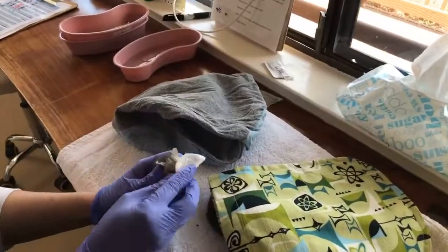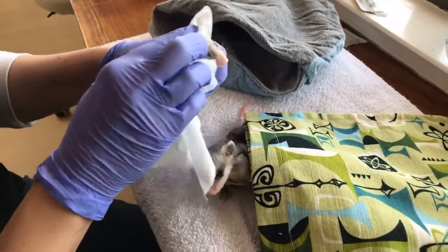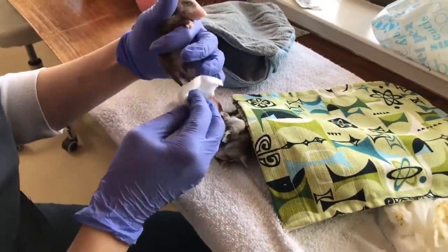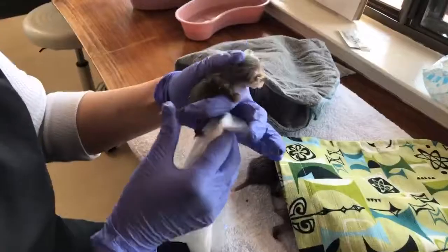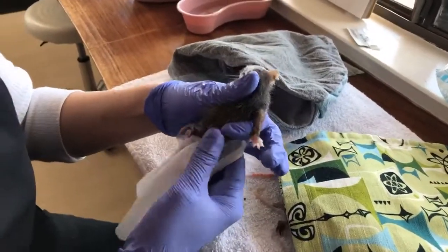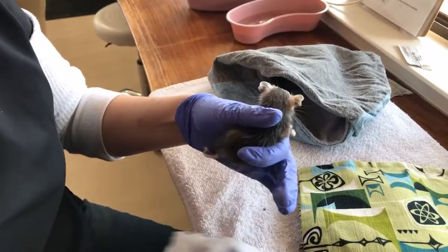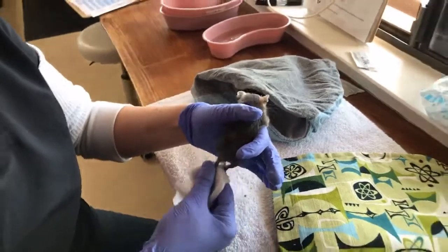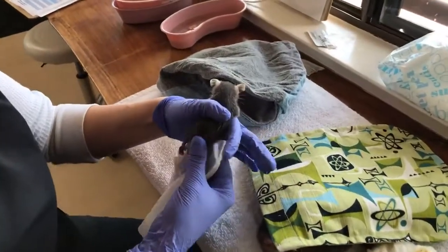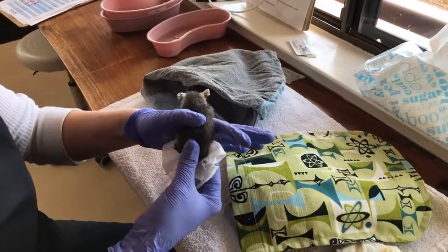Correct me if I'm wrong, Megan, but isn't it about two months before they leave the pouch and stay out? It just depends on how big they are. They get so big that they don't fit in the pouch anymore, so they'll start crawling out and hanging on. It depends on how much milk they're getting from mom and how healthy she is. So yeah, that sounds about right. About a month or two, they're going to start crawling out a little bit, exploring, and hanging on.